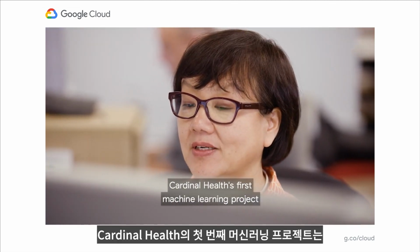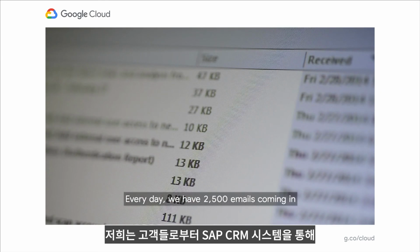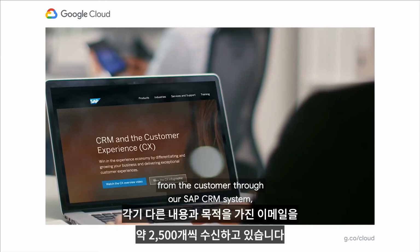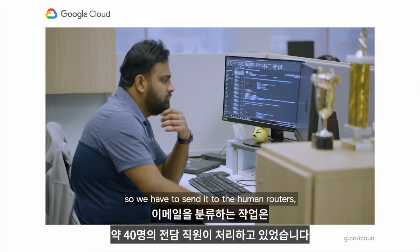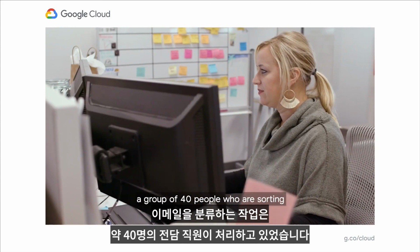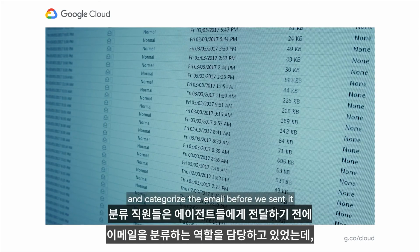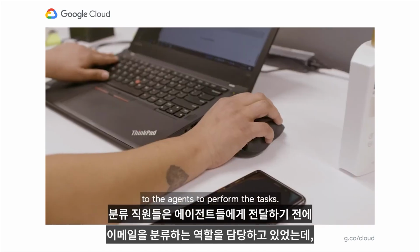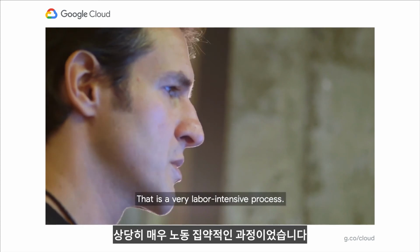Cardinal Health's first machine learning project went live in Google Cloud. Every day we have 2,500 emails coming in from the customer through our SAP CRM system with different messages, different intentions. So we have to send it to the human routers, a group of 40 people who are sorting and categorizing the email before we send it to the agents to perform the tasks. That is a very labor-intensive process.